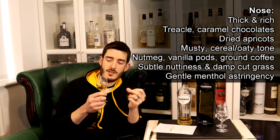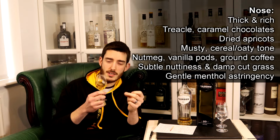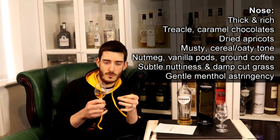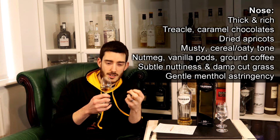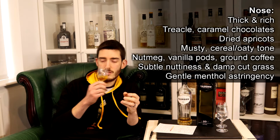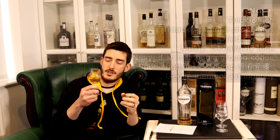And there is an astringency to it, but it's interesting. It's kind of a mentholy astringency rather than it being pepper or solventy. It's like clearing your nostrils. It's a really nice bright and rich nose though. Let's give it a try on the palate.